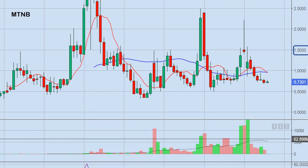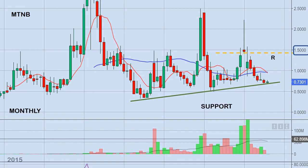On the monthly time frame, following is the trend support, with near-term possible resistance. The graph clearly shows the stock has made regular ups and downs in the past. I am hopeful we can see some reversal this time as well from the trend support with price target of at least 1.5.